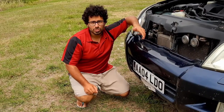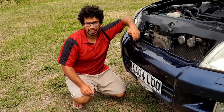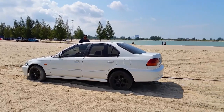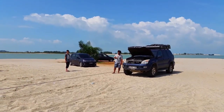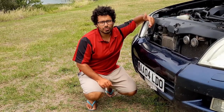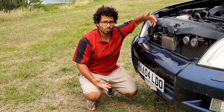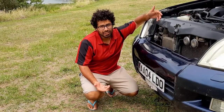We only used the winch once, and that was to help recover a young guy stuck on a beach in Malaysia. The only couple of other times that we needed it, we were either too far away from a tree or a place to hook it, or we needed to come out from the rear. Whether or not you want to install a winch, that is up to you. It's one of those things that you want to have and not need, rather than have the need of it and not have it.